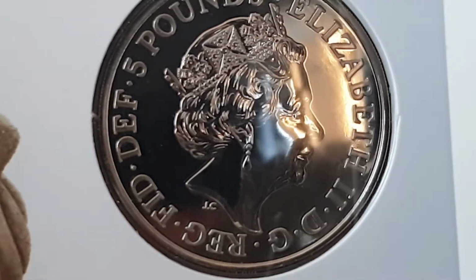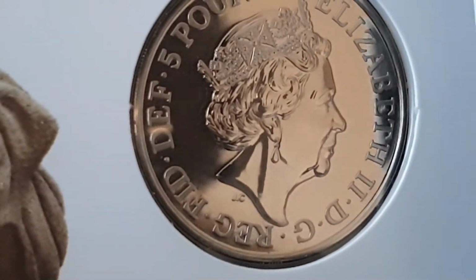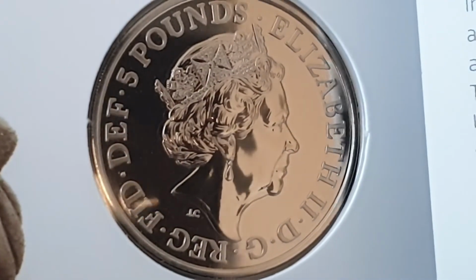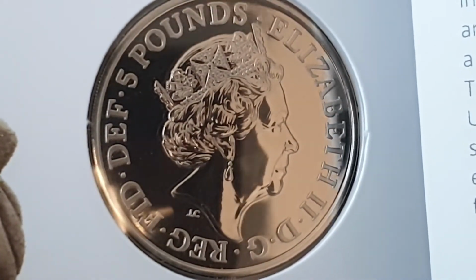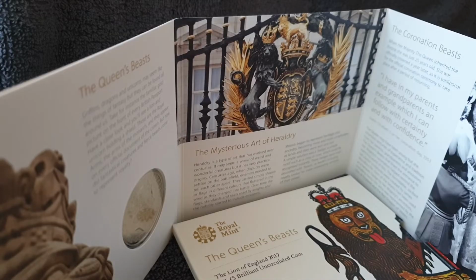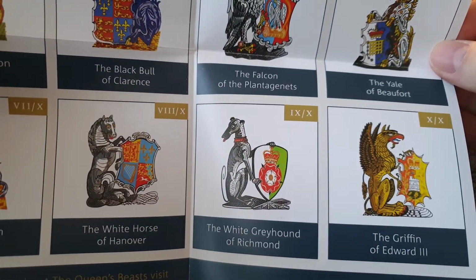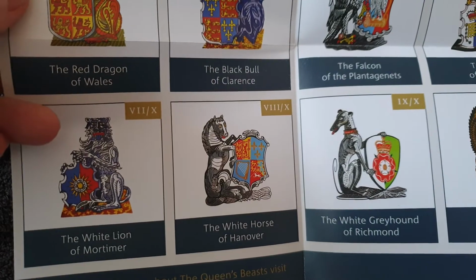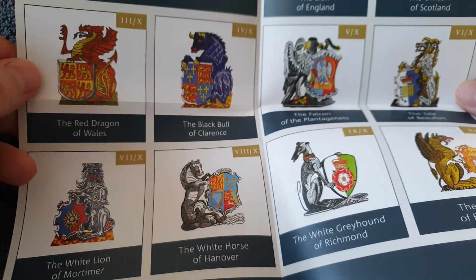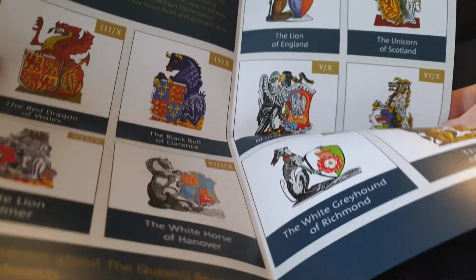As you can see on the booklet, there's a whole range of pages relating to parts of the Queen's Beast mystery, if you like. You can see through there. There's also a Queen's Beast leaflet, which shows all the designs. As I said, the Lion of England being the first. We do still have the White Greyhound of Richmond and the Griffin of Edward III to come in the brilliant uncirculated coins.